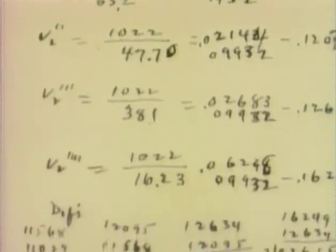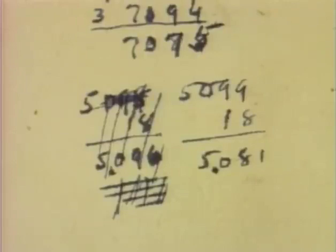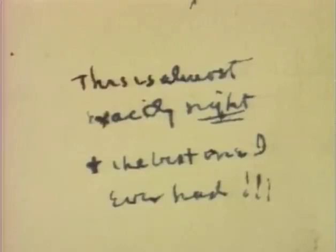Using those velocities, he finds the logarithm of V1 plus V2, so he can add it to 1/2 the logarithm of V1. And finally, here, Millikan reaches his result. And then he writes, "This is almost exactly right." But how can he say that? He's supposed to be measuring a fundamental constant of nature whose value he doesn't know in advance. Why does he say this is right?